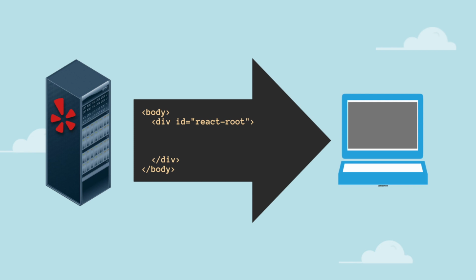And that's fine for most users, but it's not so great for users who have JavaScript disabled, and it's not so great for SEO. Googlebot, Bingbot, and so on would just see this empty shell. And while some of them do execute JavaScript, we want to have slightly more control here.